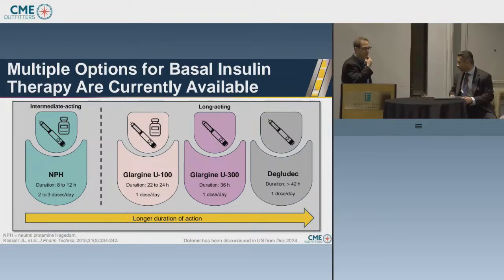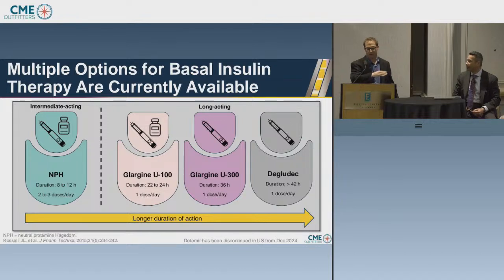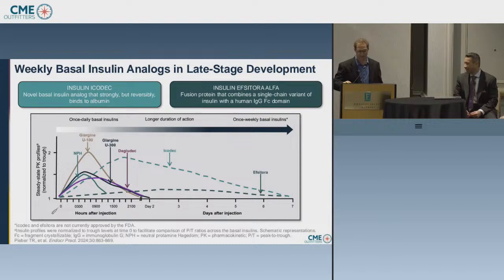More forgiving. Yeah, that makes a point on dosing some of these, because with NPH you have to be a little more precise in terms of timing. And when you get towards degludec and some of these more prolonged insulins, you don't have to be as precise in terms of the timing of day. They can be off and still see no increase in hypoglycemia and get the insulin that they need.